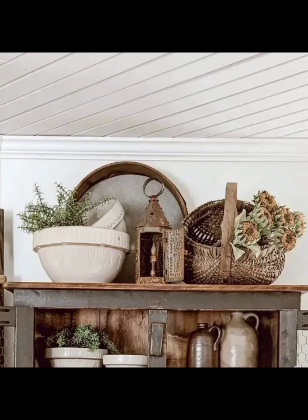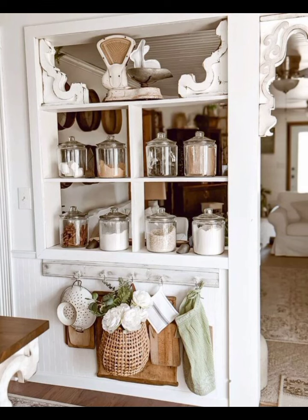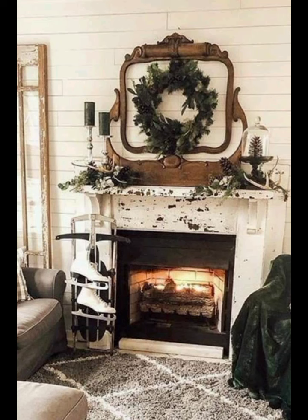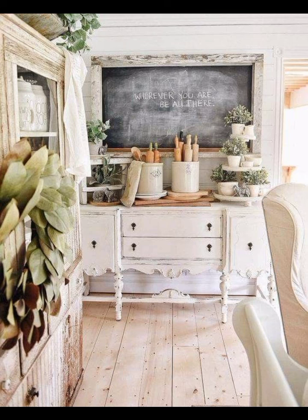Imagine walking into a kitchen where every corner, every nook and cranny tells a story of a bygone era, a place where the warmth of wood, the elegance of antique details, and the practicality of farmhouse functionality come together to create a space that is not only beautiful but also deeply comforting. That's the magic of vintage rustic style farmhouse kitchen decor.